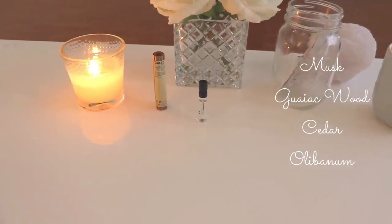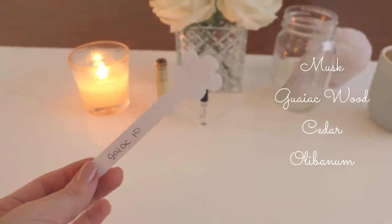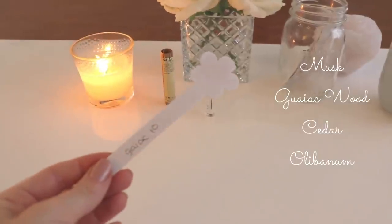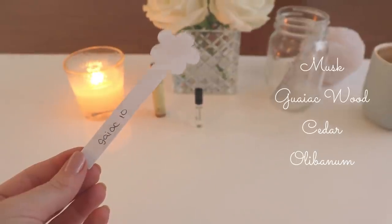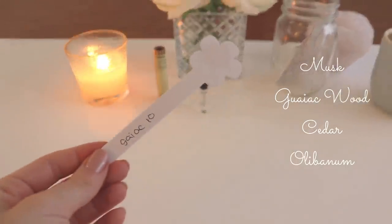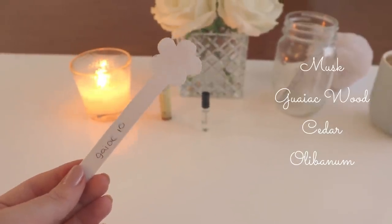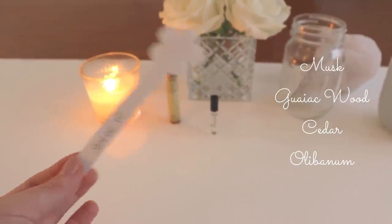Okay, that's different. Interesting. This one's a little bit kind of dirty, animalic, woody to me. Yeah, I don't think I like this. This one for me is kind of like the leather one and the Benjoin one. Yeah, I don't like this at all. This to me smells very, very antique, like kind of dirty, animalic, antique wood. I don't like this. I can appreciate it.